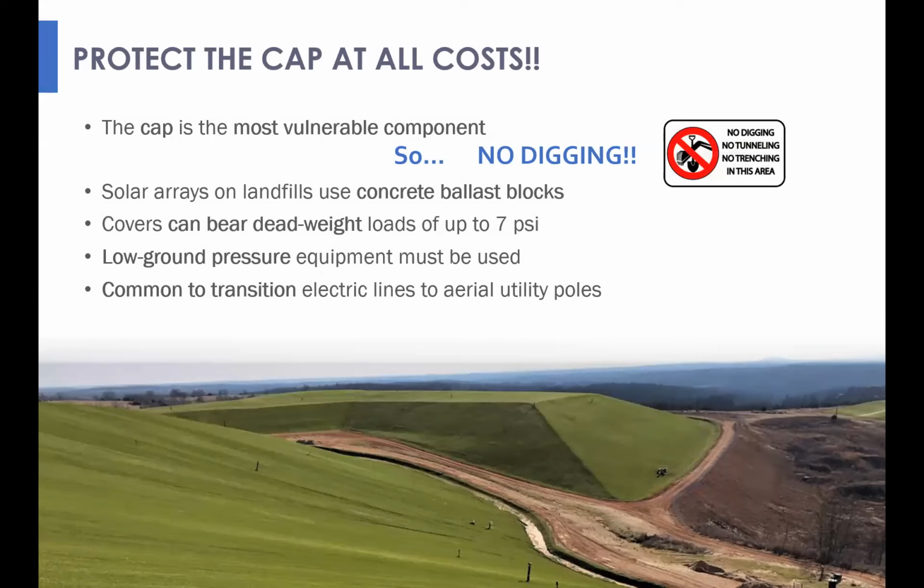Solar arrays constructed on landfills typically utilize concrete ballast because they don't want to penetrate the cap. If they do have an installation where they're going to penetrate the cap, there's a whole series of tasks that have to be done to make sure that the cap is secure, that they've put in a geomembrane, and that gas isn't released. Typically, the weight-bearing capacity is 7 psi. That's equivalent to about 70 pounds on 10 square inches.